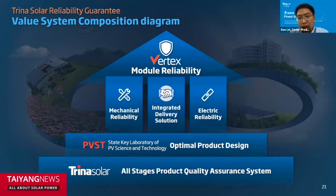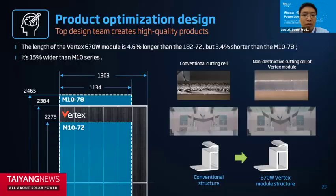optimal product design. Why is optimized design so important? Let me give an example. A metal, if you throw it into the water, will sink. But if you design it into a ship, the ship can sail across the ocean. So it shows how important design is.